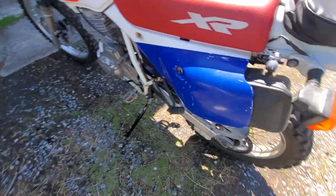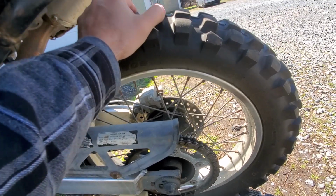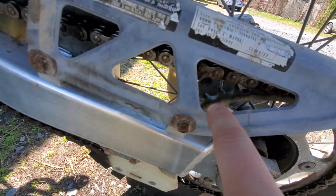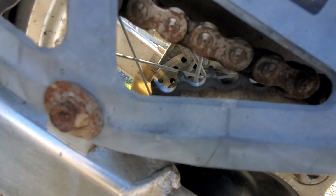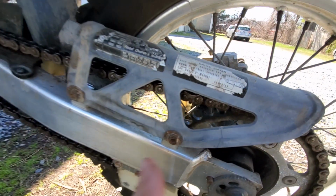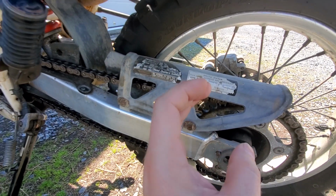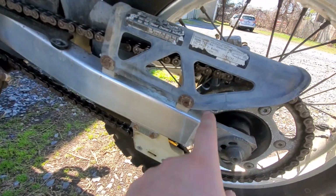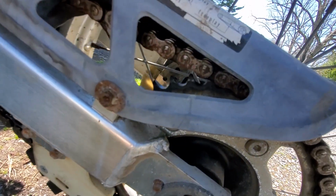Okay, so check that. Check all your bearings. All right, and next thing you want to check is your sprocket. See the sprocket teeth? See how high they come up? That's a healthy sprocket. See how they're not bent, like they're not like this? You don't want sprocket teeth like that or like this. You want to make sure they're straight and they're high like that.